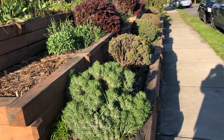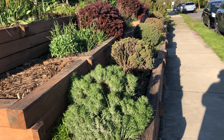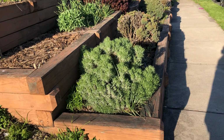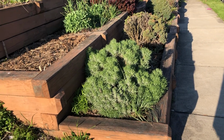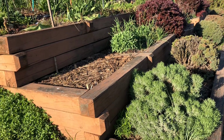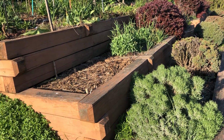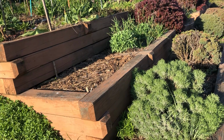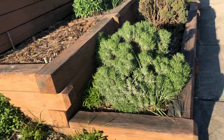Okay, good evening. This is a before video. We have a lot of work to do here. I do anyway. Things need to be trimmed, crabgrass needs to be pulled. This was supposed to be an entire container basically of poppies. Didn't happen. Did not happen.